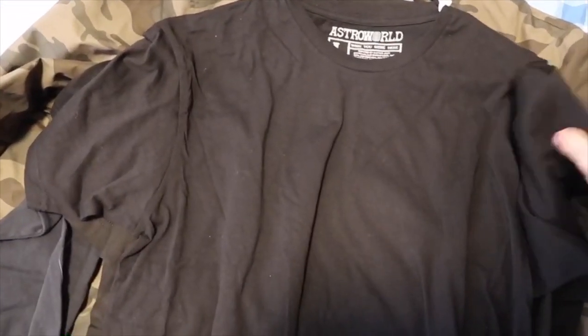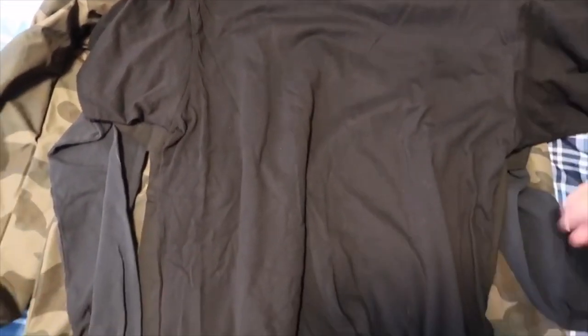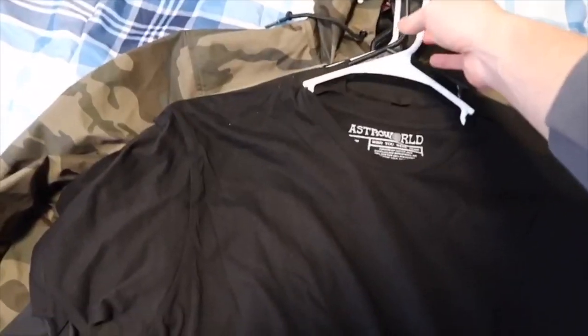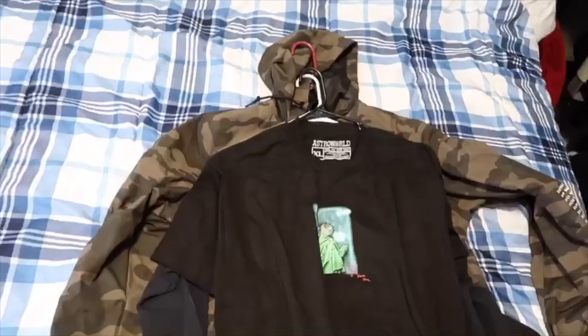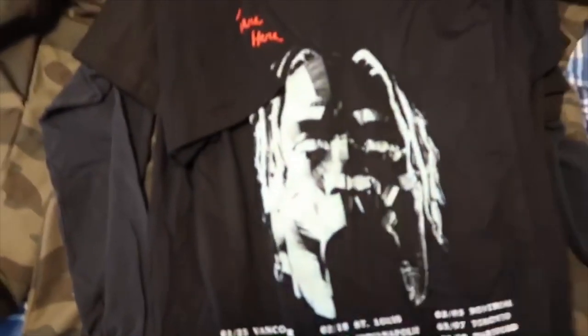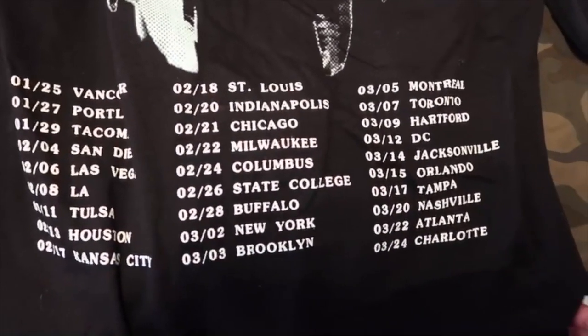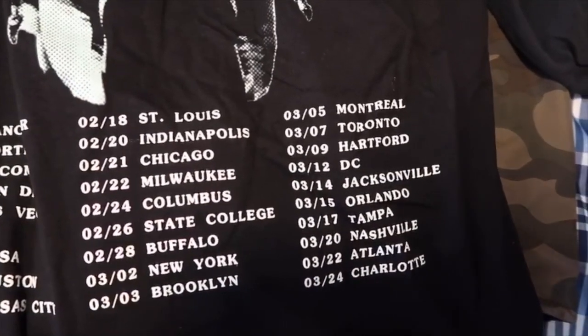Next up we have the blank front Travis tee from leg 2 of the Astroworld tour, with those dates on the back. There are the leg 2 tour dates.